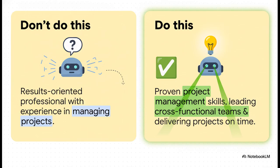Now look at the right. This version is packed with juicy keywords like proven project management skills, leading cross-functional teams, and delivering projects on time. You see the difference? These are the exact phrases the robot is scanning for because they were probably pulled right from the job description itself.